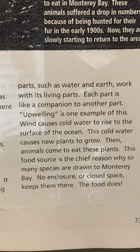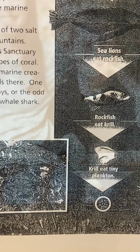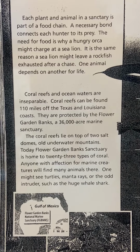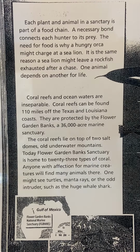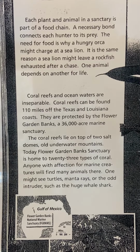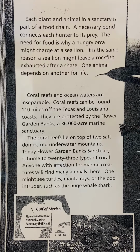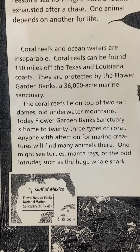No enclosure or closed space keeps them there. The food does. Each plant and animal in a sanctuary is part of a food chain. A necessary bond connects each hunter to its prey. The need for food is why a hungry orca might charge at a sea lion. It is the same reason a sea lion might leave a rockfish exhausted after a chase. One animal depends on another for life.